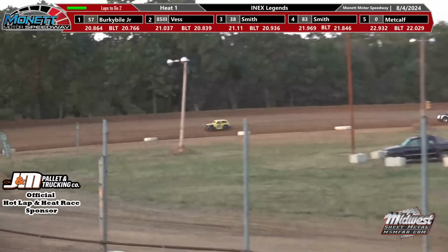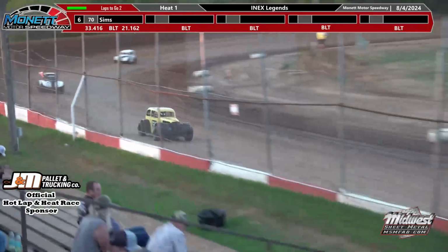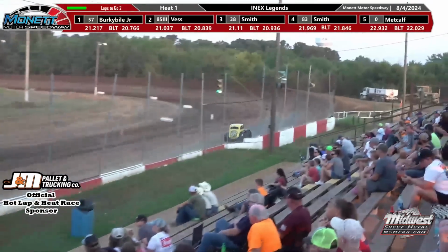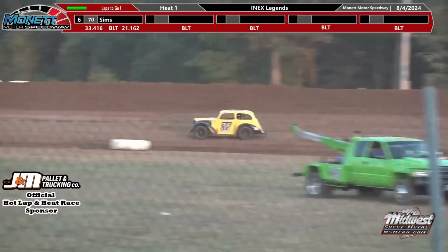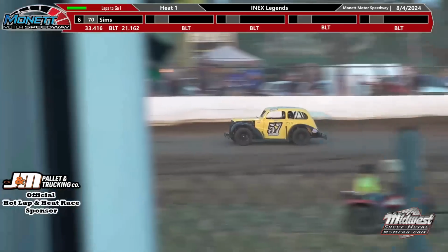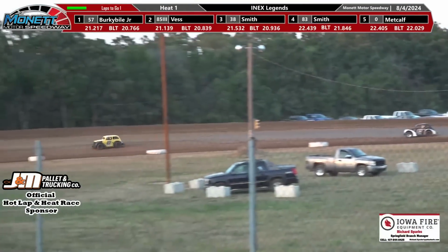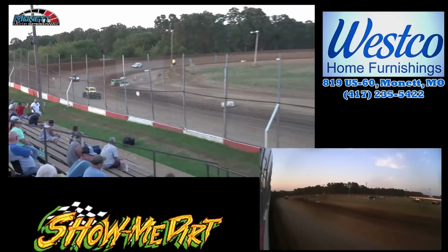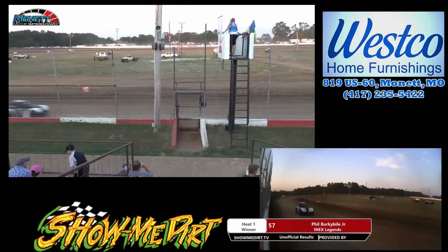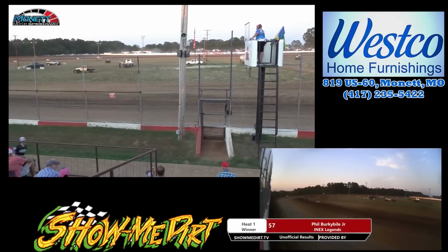Phil Berkey-Bile Jr. coming off of turn number 4. Going to see the white flag. Zerny Vest holding on to that second spot, he's 1 second back. Dave Smith in 3rd. Kaylee Smith in the 83 machine up to 4th. Smoke Metcalf in 5th. Tough luck for that 70 machine as you see him there in turn number 4. Spun out once again.